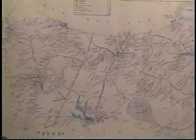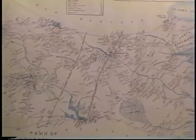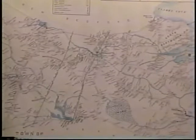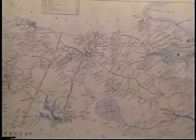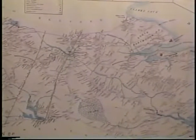Where were these early mills in Dartmouth? Let's begin at the north end of town and follow the natural flow of streams and rivers southward to the sea. The red marks on this map will give you a basic idea of early mill sites in town.